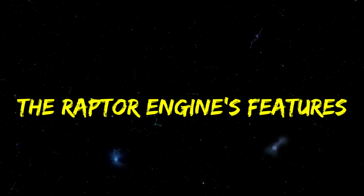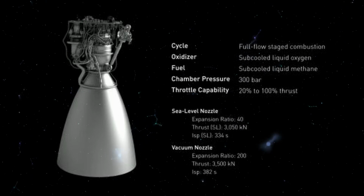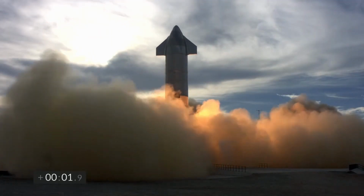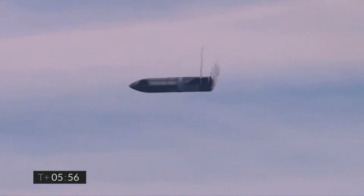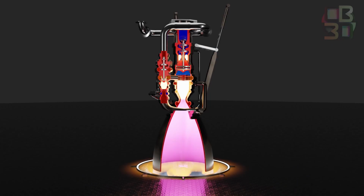The Raptor engine's features. There are plenty of features to marvel about when you take a close look at the Raptor engine. Most importantly, the engine outshines any other in terms of producing the amount of energy that it does out of methane and liquid oxygen. This in turn makes the model a reusable one that requires little or no refurbishment whatsoever. These two features are indeed the key aspects, as Musk claims, as the reusability will allow each engine to be capable of flying up to 1,000 times, hence furthering his dream of making human civilization a multi-planetary affair.